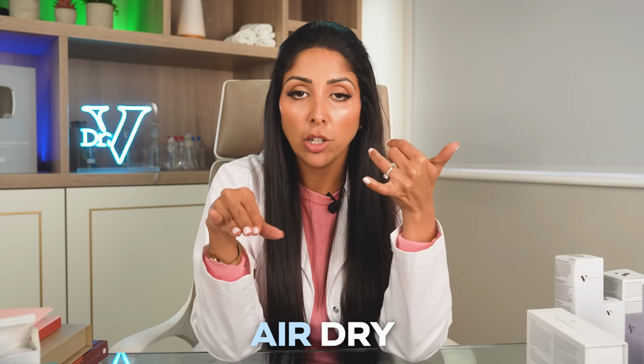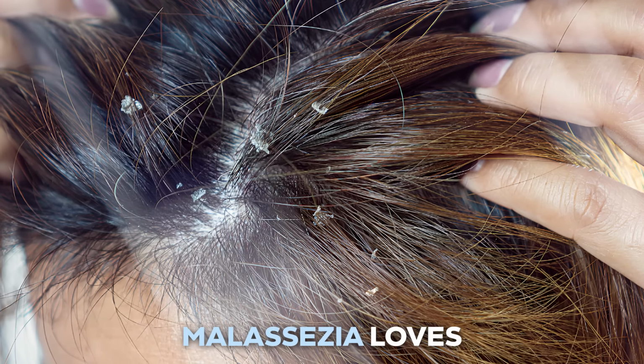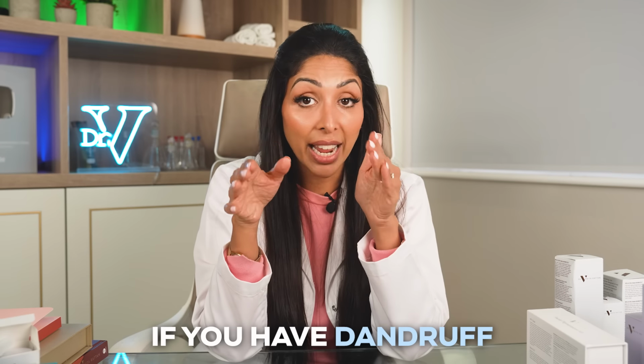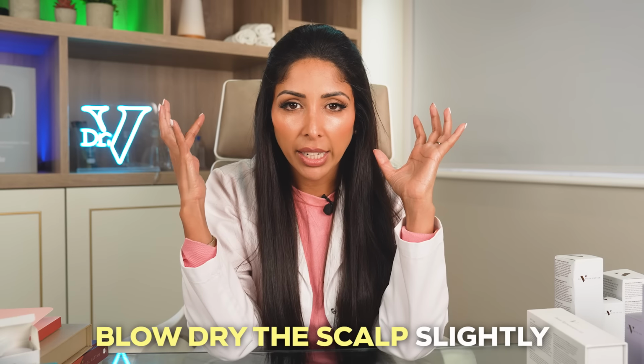So what I do is I apply the mask, I leave it in, and then I wrap my hair in a microfiber towel to allow better absorption, because I've now got occlusion and heat happening. And then you can either let your hair air dry if you've got highly porous hair, or you can blow dry it roughly. But you don't want to keep your scalp damp for too long, because guess what? Malassezia loves a damp environment, and if you have dandruff, it will worsen. So always blow dry the scalp slightly, especially if you have dandruff.